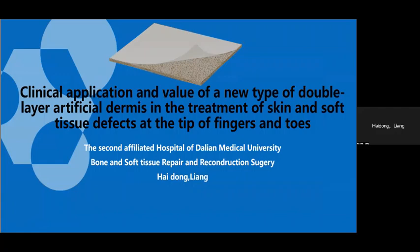Our team is from the Bone and Soft Tissue Restoration and Reconstruction Surgery Department of the Second Affiliated Hospital of Dalian Medical University. I'm very sorry that Professor Liang cannot attend this conference in person. I'm Professor Liang's student, and I will share on his behalf the clinical application and value of a new type of double layer artificial dermis in the treatment of skin and soft tissue defects at the tip of fingers and toes. Now I will start my presentation.